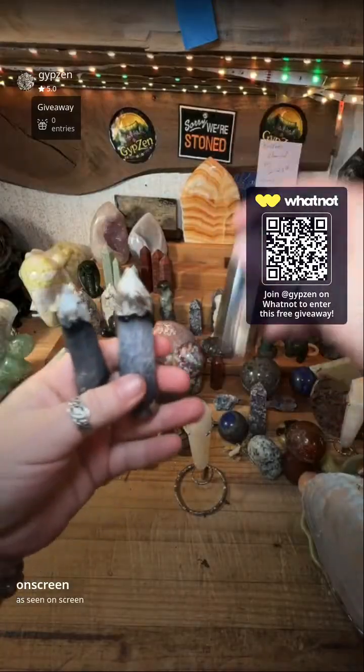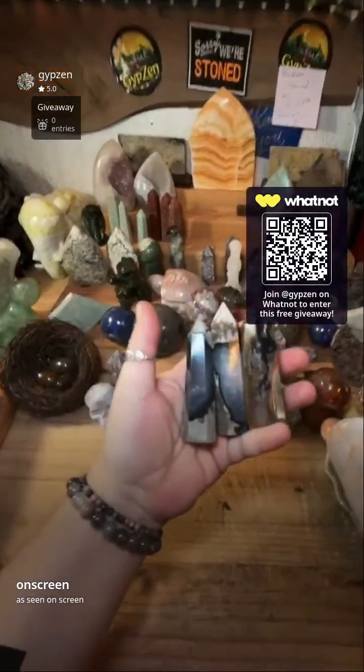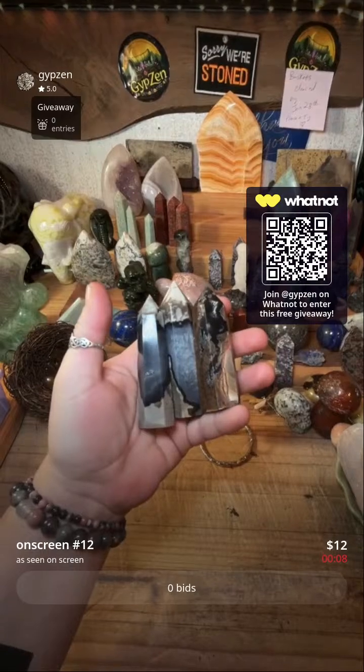So $15 on these. Let's go 12, buyer's choice. $12, buyer's choice. Running now on the 3 volcanoes.